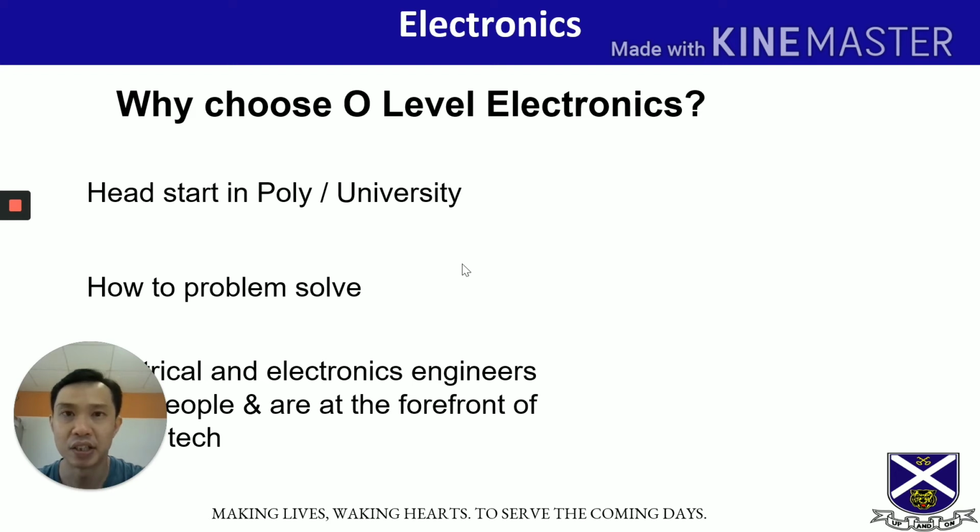Next, you're going to get a head start in the polys and the universities. Basically, what you're learning here, I would dare say that it's one of the modules that a lot of poly students take when they study mechatronics, electronics, things like that in the polys. So you're actually getting a head start over your peers. And I'll be honest with you, the first time I saw some of these chips was when I was in university. So you studying it when you're 15 or 16 will really give you a head start if you do go to an engineering course in the universities.